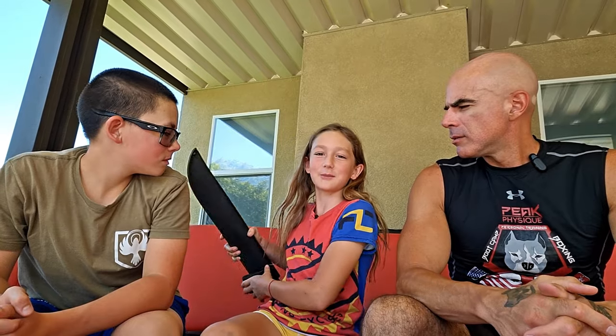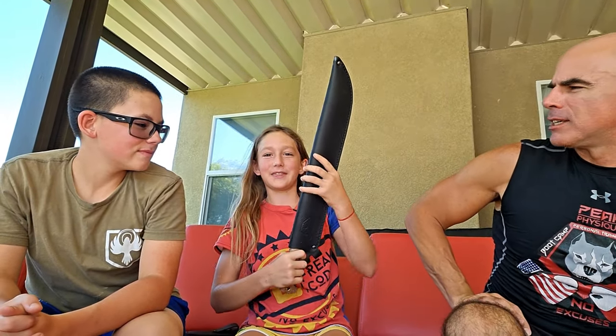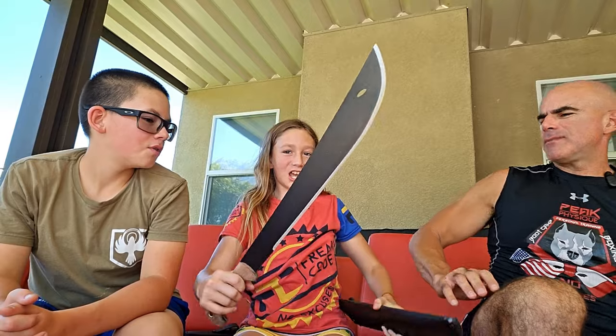Midge, did you happen to find any weird or crazy ones that you like? Oh, yes. So you know how earlier during the fixed blade session, we were talking about how some people say some stuff is too big? They should see this before they talk about that. What in the hell? I'm stepping aside for this. So this is just a sheath. This is the Condor machete.